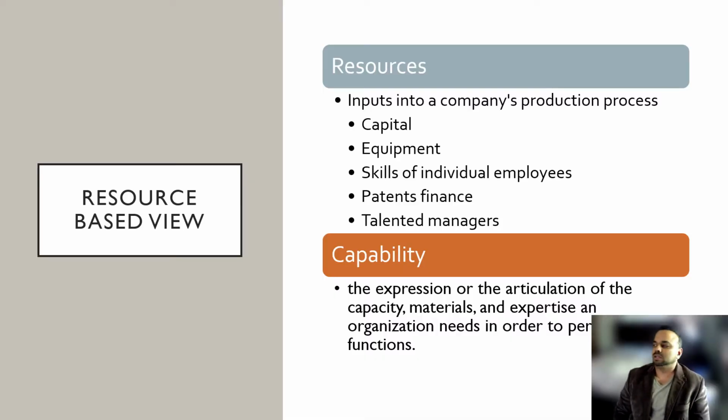Now let's talk about the resource-based view. Inputs into a company's production: capital, equipment, skills of individual employees, patents, and finance. And not the least is talented managers. They are very important resources. Now, what are capabilities? Capability is the expression or the articulation of capacity, materials, and expertise an organization needs in order to perform its core functions.